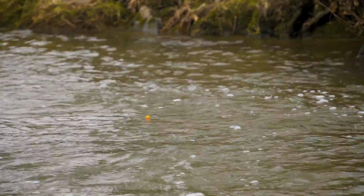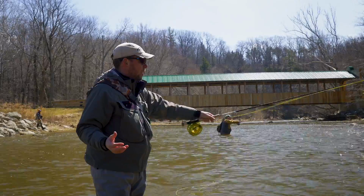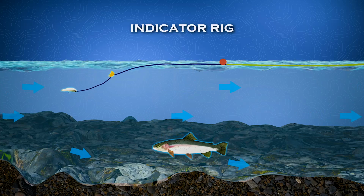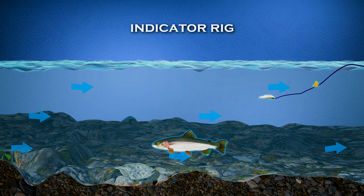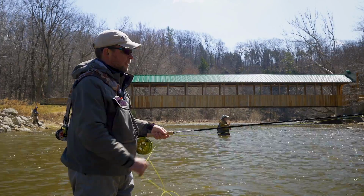I'm using an indicator, which is not unlike a bobber, which shows what's going on beneath the surface for me, but I don't directly feel what Tom feels. So it's two very different ways of presenting eggs and nymphs, and they're both very effective in their own right. You know what? To each his own.